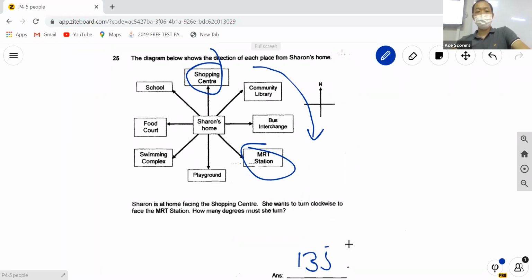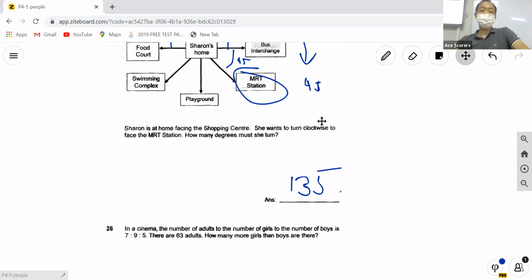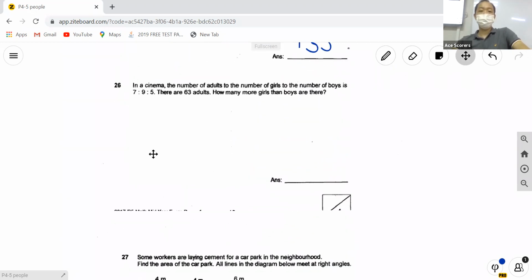Now, why is it 135? Because from here to here is 90, then you add another 45. Or you can look at each tiny step, which is 45. So there are 3 steps, 45, 45, 45. 3 of them together becomes 135. Well done. Next, Bridget, what's your answer for question 26?